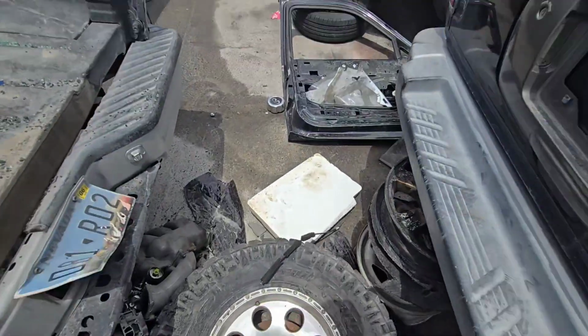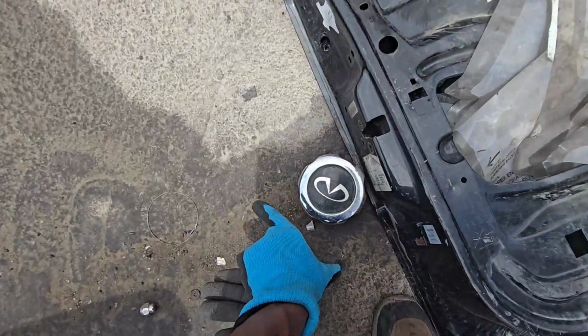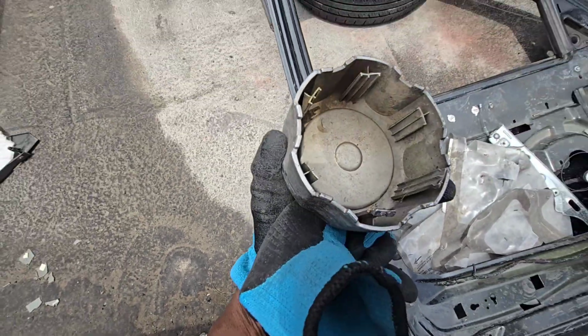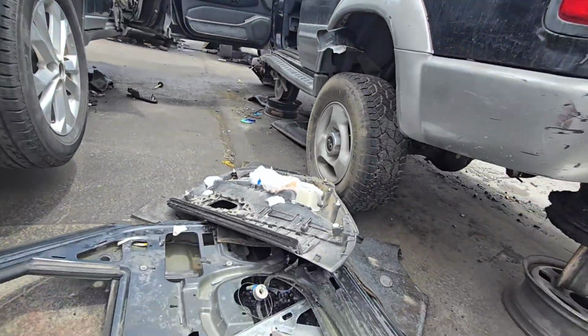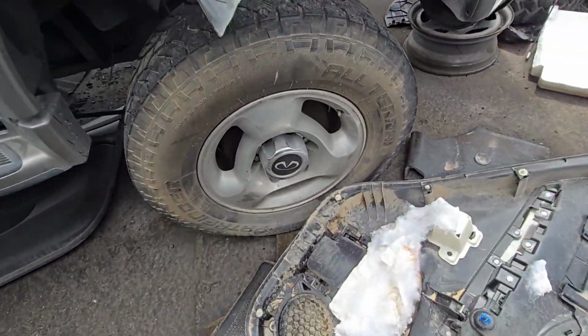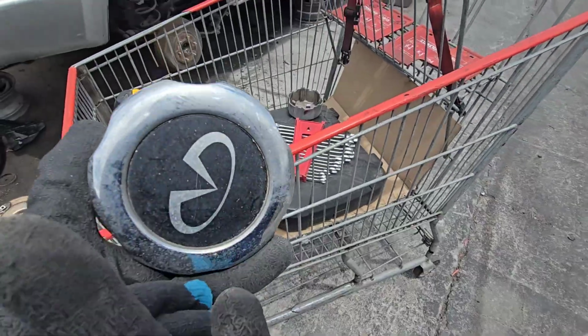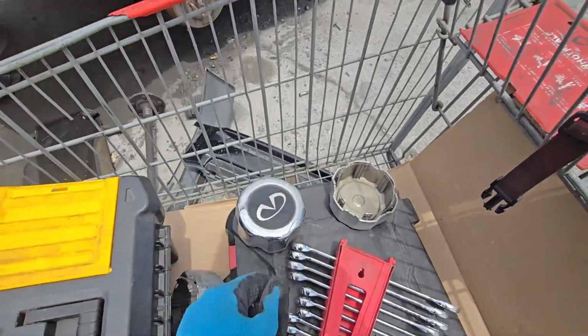Well, well, well, surprise, surprise. What have we here? Our fourth wheel center cap. Except all the prongs are broken. Oh, wait. Let's not start crying yet. Here we go. Here's another one. And just like that, where there were three, there are now all four.